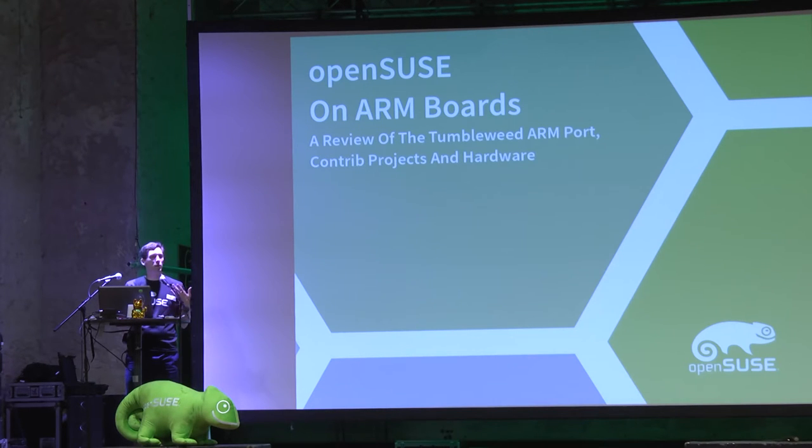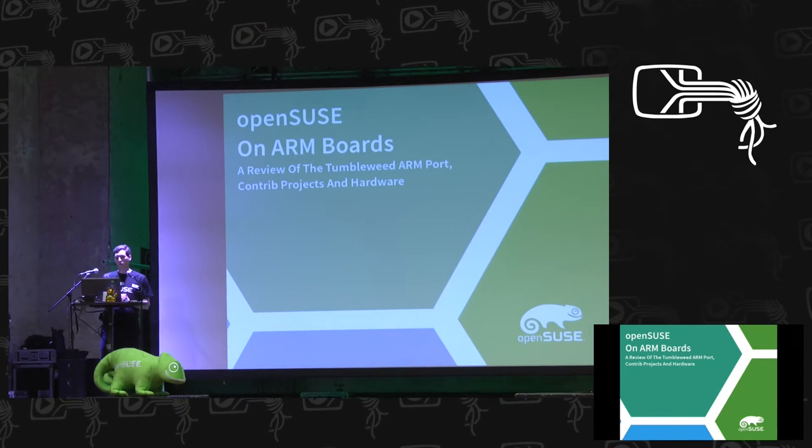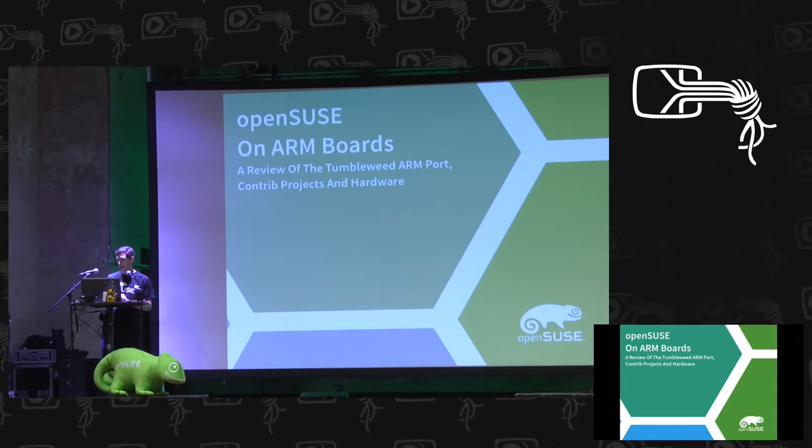And following up to Andrew's talk about the software user space side of 64-bit ARM, I'm going to talk a bit about the hardware side of ARM boards, in particular focusing on the kernel for both 32-bit and 64-bit.